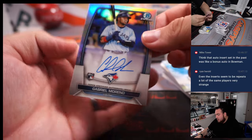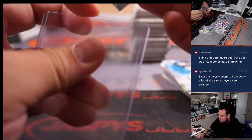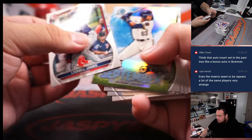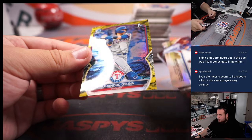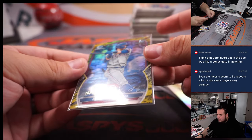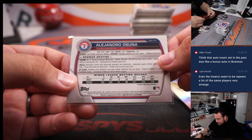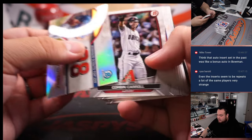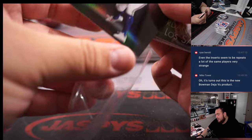Gabriel Moreno, rookie to $4.99 for the Blue Jays. Steven with that. Whoa. What is that? That looks really nice. Alejandro Osuna to $75 for the Texas Rangers. Young kid out of Mexico. Very nice. Born in 2002. Texas. Put down one to Rangers. Rangers right here. Man, this card is awesome, dude.